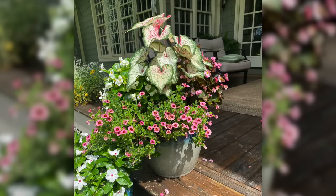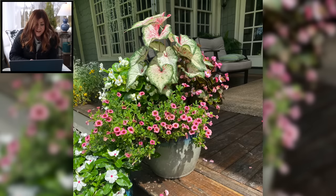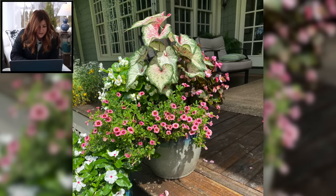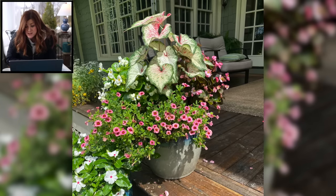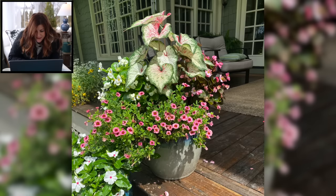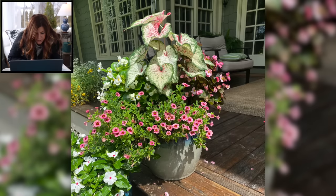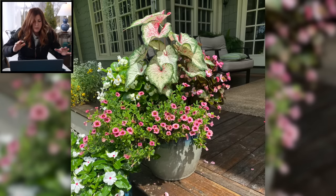Oh, more caladiums. This is a Proven Winners variety, he said. I don't know what name it is, but that's a beautiful one. And a perfect pairing with what you've got in the rest of the pot. So there's Superbells Strawberry Punch and then a couple of begonias. It looks like, I don't know if it's a double up, is it? It's just a white wax begonia and a pink one. But those colors are beautiful all together.